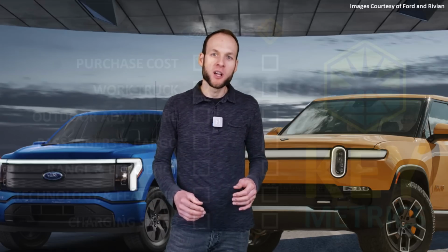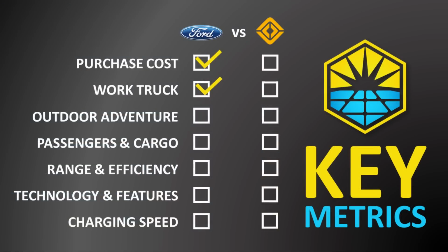So when it comes to our key metrics, when it comes to which of these electric trucks would make a better work truck, although the Rivian R1T would make a very great work truck, as we mentioned, it has a lot of great features that would be useful at the work site. The Ford F-150 Lightning does edge out the Rivian R1T, and in my opinion, it would make a better work truck. So when it comes to the work truck category, I gave that win to the Ford F-150 Lightning.